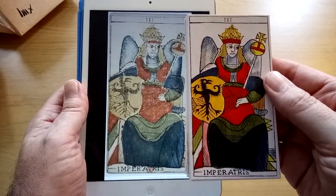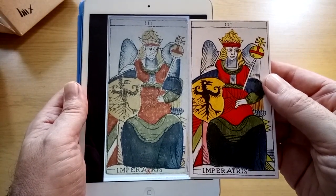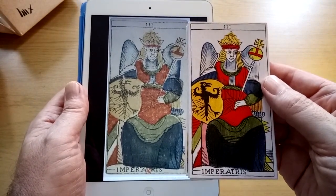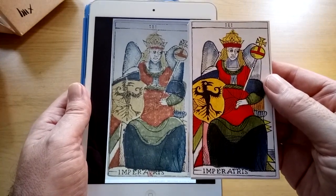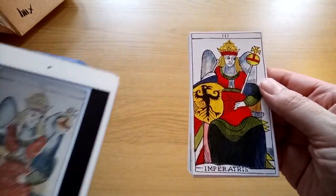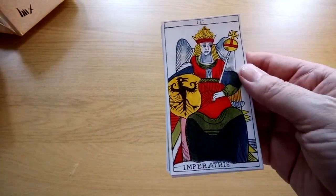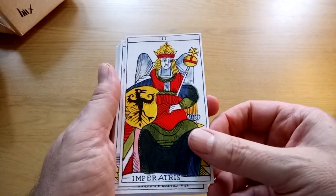Here's the Empress. And again, comparing her with that Bibliothèque Nationale original. Sullivan, you've done it again. You have absolutely done it again. This is astonishing. And now we're getting up to 15 minutes. So I'm really just going to flick through the rest of the majors here.